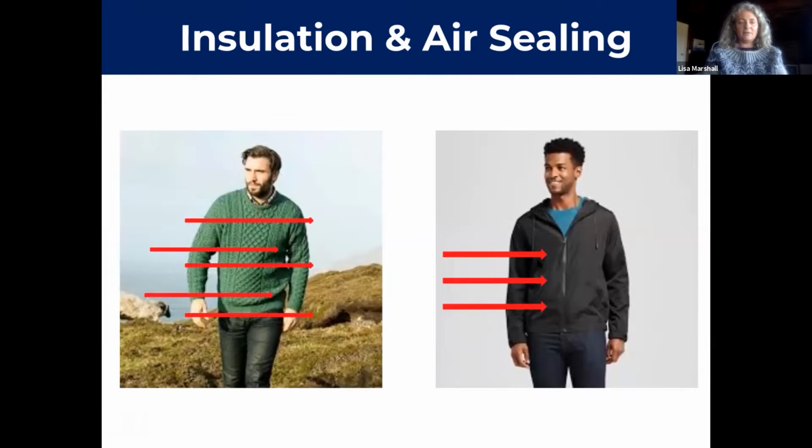Sometimes people are confused about insulation versus air sealing. It's even more confusing because some products like spray foam do both at the same time. They both insulate and air seal.